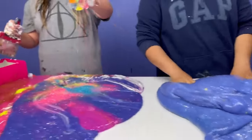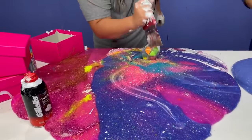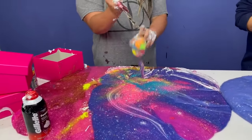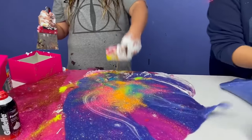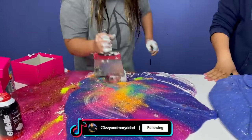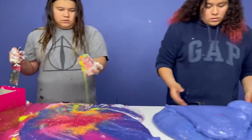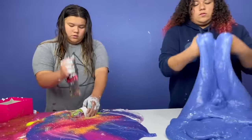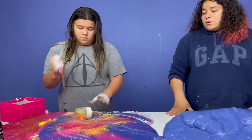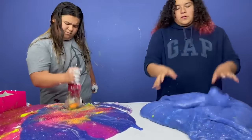We got the blue open. And now the green a little bit more. And the orange. Pretty this is. What did we miss? We missed red. What else? We'll get up again.